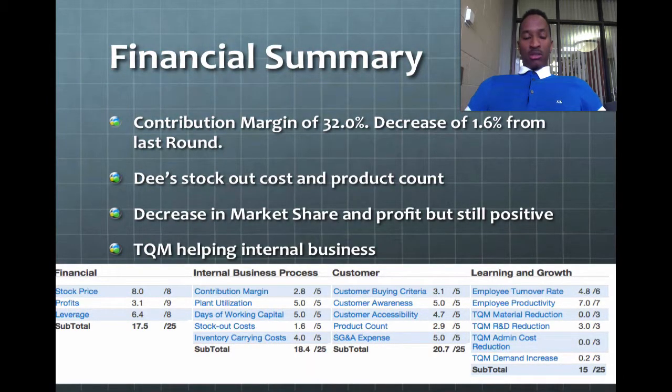Now that we have seen how our product is doing in each of our segments, let's see what our financial statement is like. We had a contribution margin of 32%, which was a decrease of 1.6% from last year. That was mainly because we are shifting our products, like I said, and we are not producing more, we are not getting more revenue, and also we are not making a lot of profits. So other competitors are taking advantage of that.